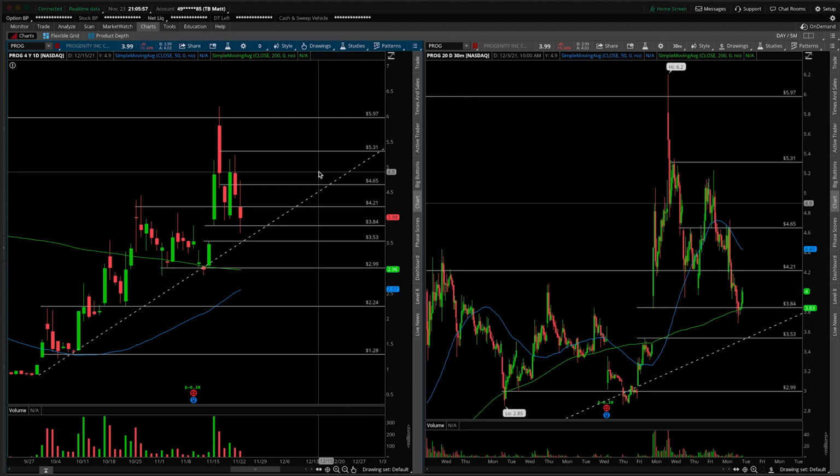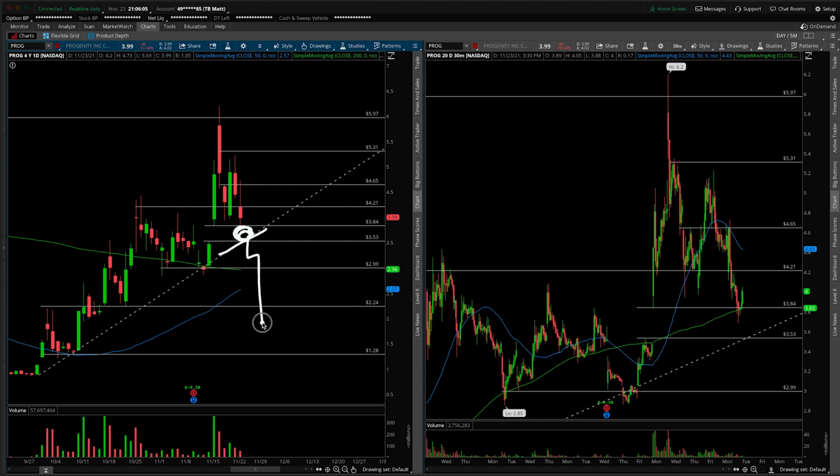We've talked about the stock extensively, and what have we been talking about? Well, the hold of this area of support. This gap must hold, this support trend line must hold. Otherwise, we would expect much lower here inside of Progenity. As of right now, the area is still holding. Although it's not the prettiest daily candle, we can say that we are finding support, continued buying pressure at the support trend line and the gap fill area.